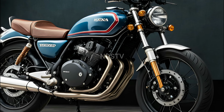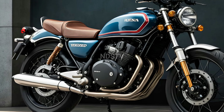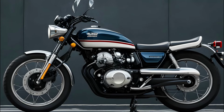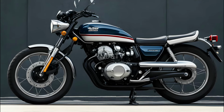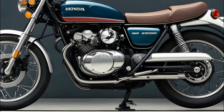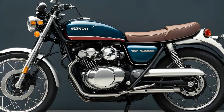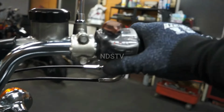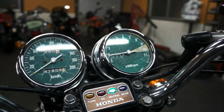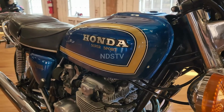Performance and specifications. The 2024 Honda CB554 features a potent 550cc inline-4 engine producing 70 horsepower and 50 pound-feet of torque. Paired with a 6-speed transmission, it enables seamless gear shifts and optimal power delivery. With a sprint from 0 to 60 miles per hour in only 3.5 seconds, the CB554 stands out as one of the swiftest in its category, reaching a remarkable top speed of 135 miles per hour.